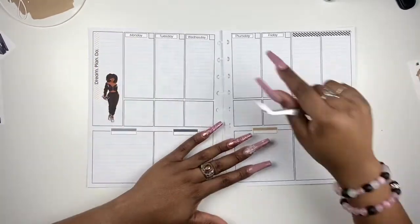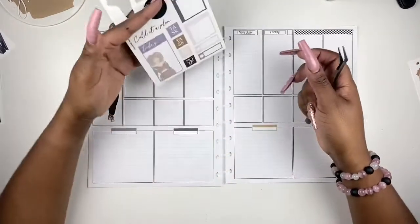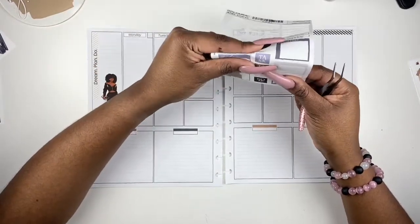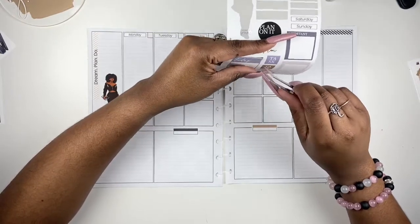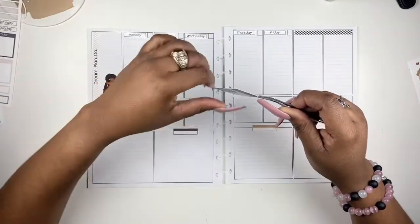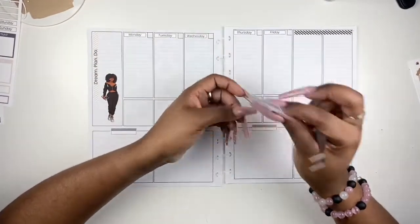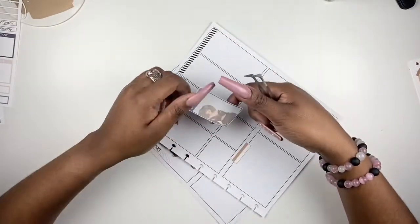it's not always a busy week, and that's why I like undated planners, so I'm not stuck with the date, so this helps. And I love being able to jump in between different planners when they're undated. I love being able to say, okay, this month I might do A5, this month I might do half letter, this month might be classic. That's why I love undated planners.